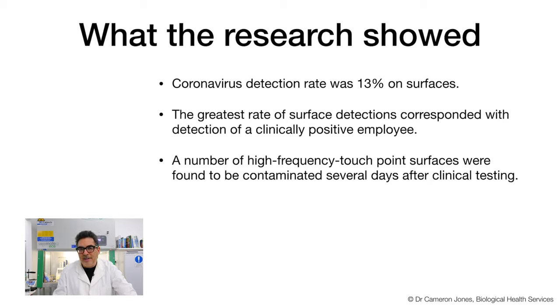And several days after clinical testing, lots of the immediate environment was actually contaminated. That means when there is clinical testing in suburban shopping centers and those sorts of environments, there is likely to be shedding of the virus into the environment, meaning that it is possible that someone could pick up the virus unknowingly, even though testing might not be going on there any longer.